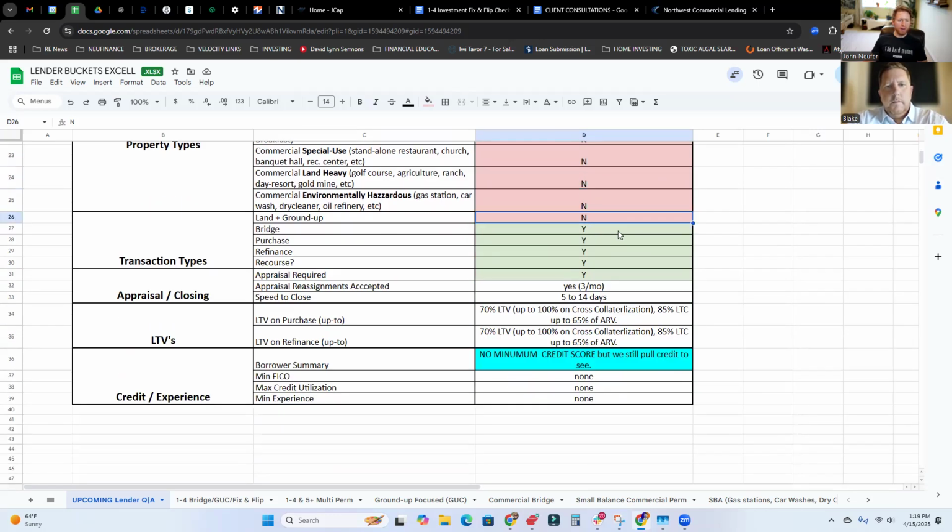You're not doing ground up, but this is your sweet spot. We're doing bridge, purchase, refinance. It is recourse, right? Correct. Do they have to have an LLC to fund with you? We prefer it, but no. Okay, that's fine. You will do appraisal reassignments. That's fantastic. And these leverages, are these still accurate?